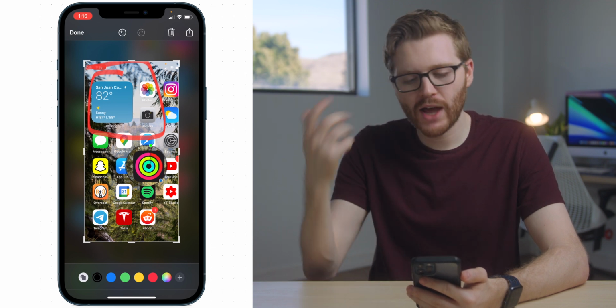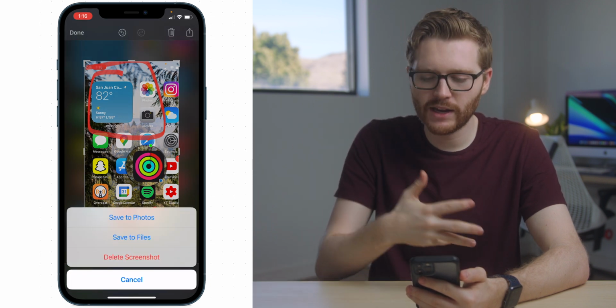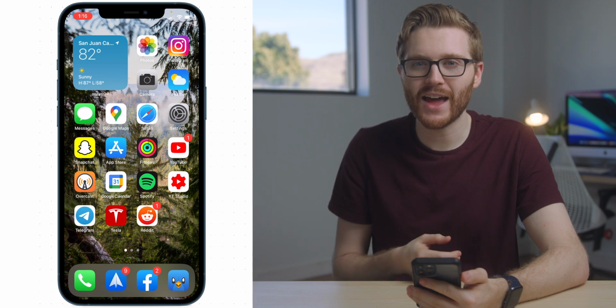And once you're done, just go ahead and tap done in the upper left, and you can save this to photos, files, you can delete it, or cancel and go back and make more changes. We can just tap save to photos. It's done, saved to photos, and it's easy as that.